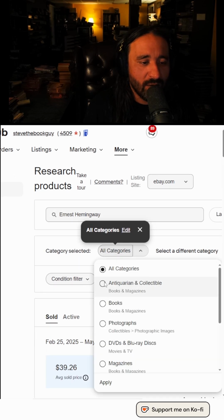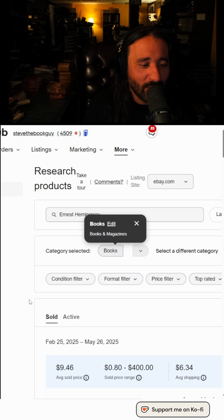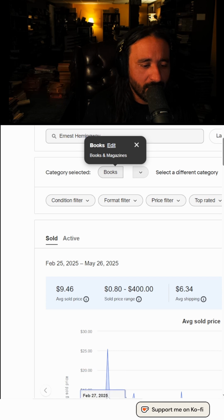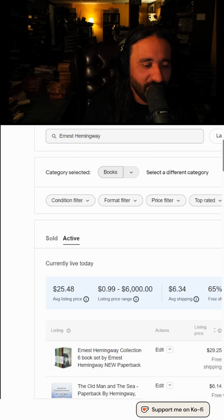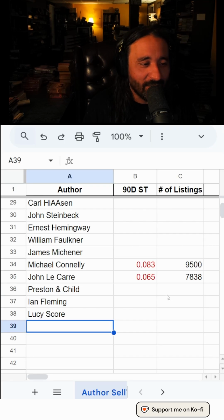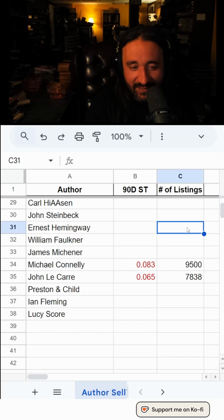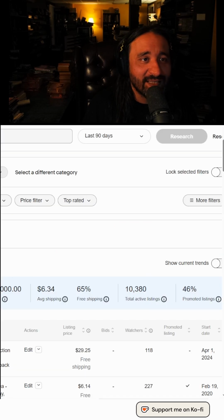Okay, categories. We're going to go to books, which I'm hoping is actually the whole category, including antiquarian and collectible. All right, so this is Hemingway of Hemingway fame. He has 10,000 active listings. That seems about right. He's going to be more popular than these guys. Probably not as many reissues these days as there had been in the past.